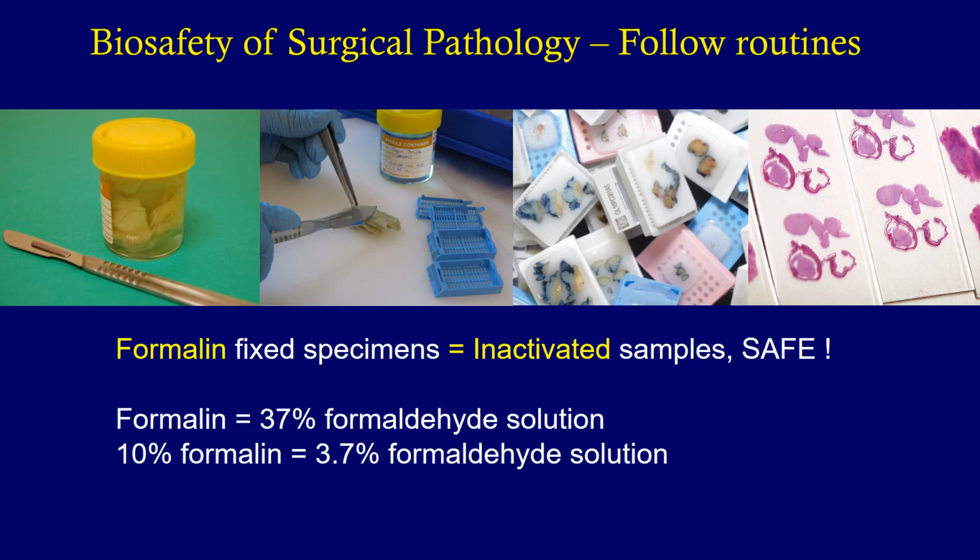fixed in formalin. And formalin is a 37% formaldehyde solution. The 10% formalin for our routine use is 3.7% formaldehyde solution. This concentration of formaldehyde is effective to inactivate viruses, the coronavirus and SARS. So every formalin fixed sample can be taken as an inactivated sample. So they are safe. You don't need to worry about getting infected by these FFPE samples.